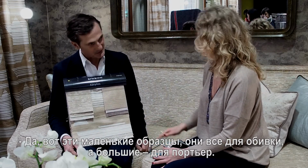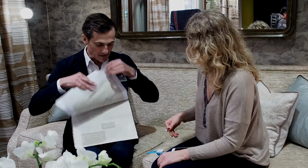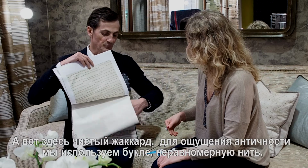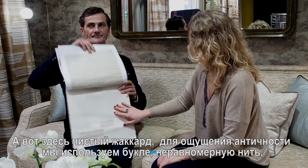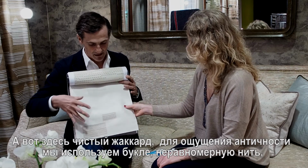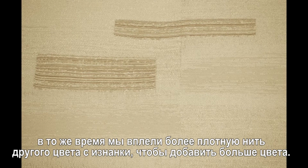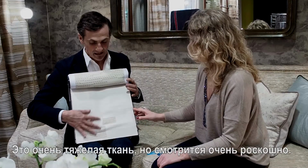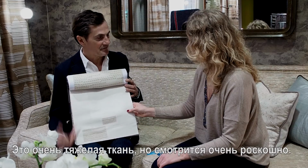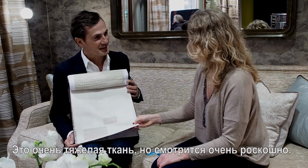Big one, curtain quality. What do I have more in this collection? This one too. This is a pure jacquard. In the same spirit, we use some bouclé, some irregular yarn, and we have some floating yarn on the background, just to add some new color inside. It's a very heavy quality, but like you can see, it's so chic, very, very chic.